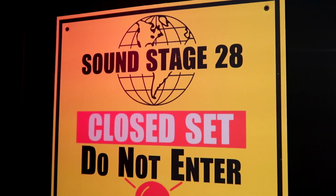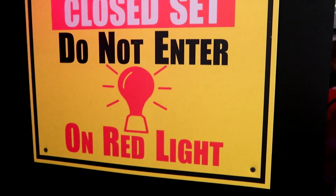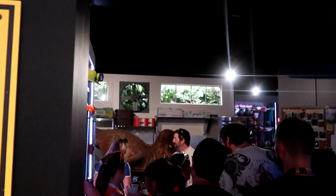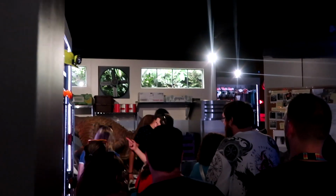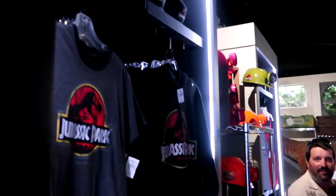We're about to enter the next room. It says Soundstage 28. It says closed set, do not enter, and then red light. Look at the caution tape that they have. I can see like a Velociraptor in there. It looks like they have some greenery. This is gonna be something else inside of the next room.